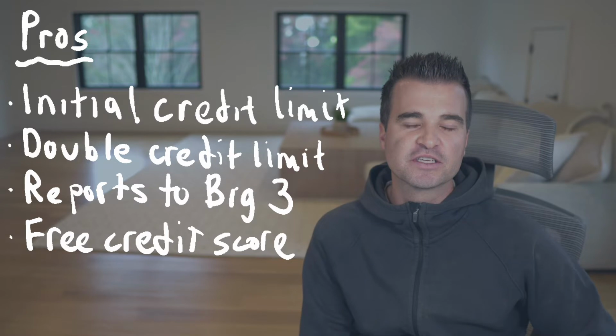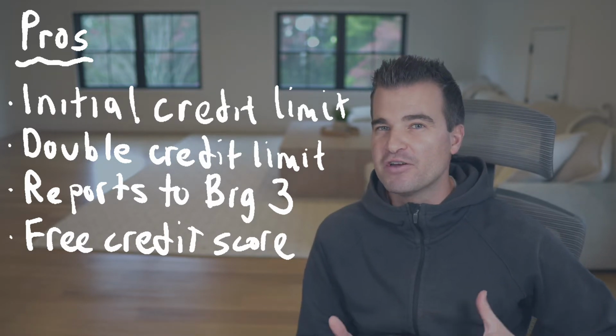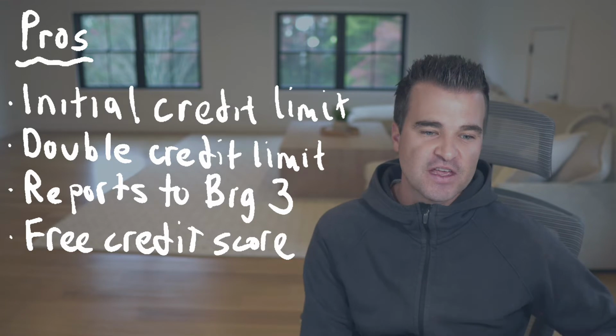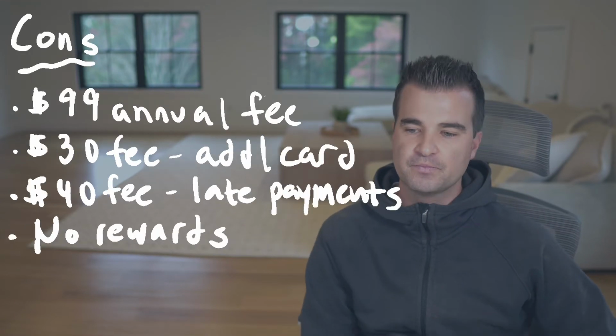So obviously keep that in mind. The last pro of this card is that you do get a free monthly credit score. I couldn't find out exactly where that credit score is from, if it's a Vantage score, if it's a FICO score, but you do get a free monthly credit score with this card.